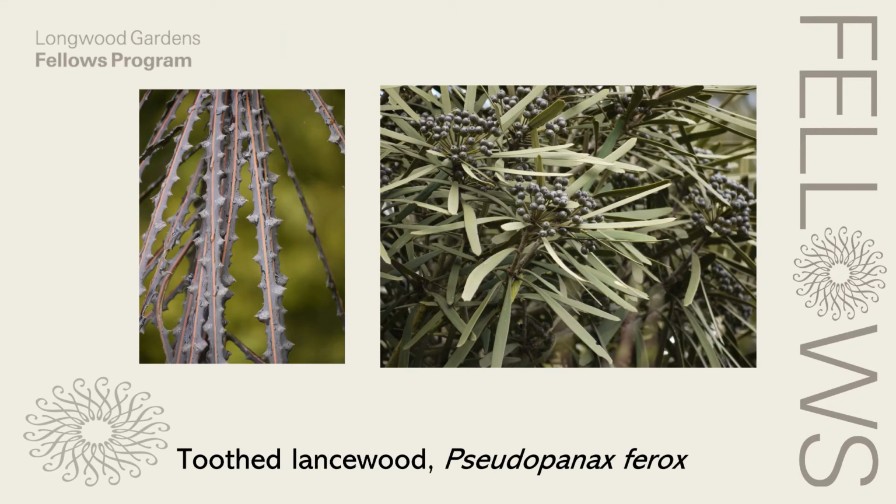Common throughout New Zealand plants is heteroblasty, and it occurs in about 10% of our woody plants. Heteroblasty is a botanical term, and it means plants that have distinct foliage forms, and in the case of the Lancewood, it has a juvenile and an adult phase. The toothed Lancewood, as you can see here in the image on the left, has a very distinctive juvenile form. Look at those long, very toothed leaves, that beautiful sort of browny red midrib that goes down the centre of the leaf. Really distinctive form.